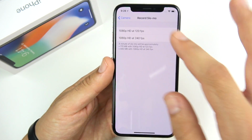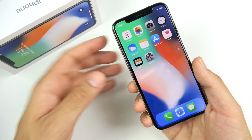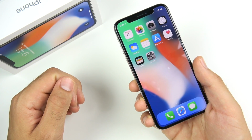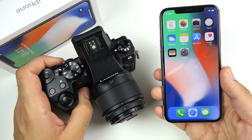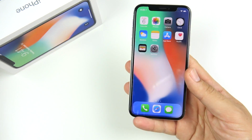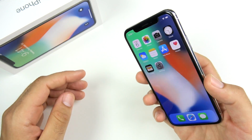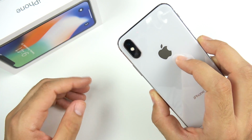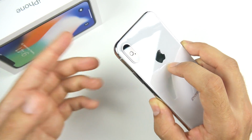Not the best slow-mo on a phone, but overall, this camera is just phenomenal, and I think it's going to replace a point-and-shoot for a lot of people. People who really care about a dedicated camera, who have all their lens systems and things like that, definitely are not going to take an iPhone over that because that can do more. It's more geared towards photography, but the general consumer and even some pros who just need to get a quick photo off for their website and things like that, it's going to be just fine.